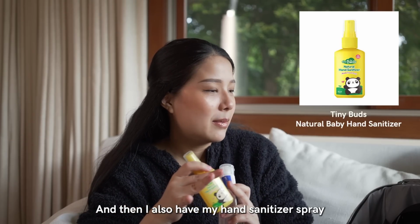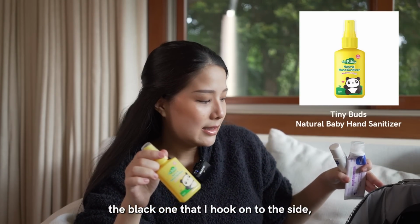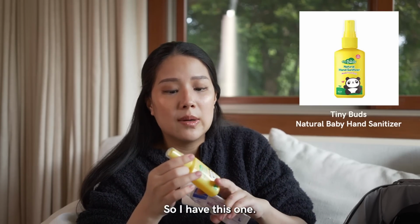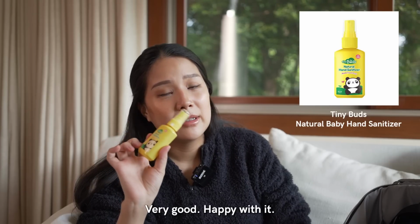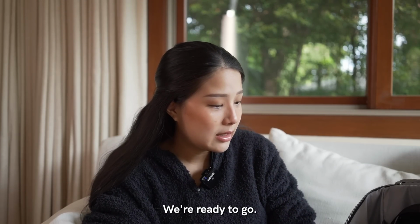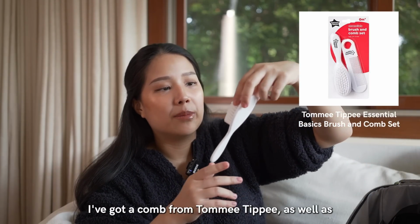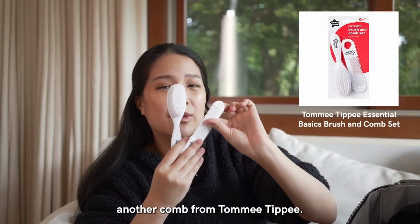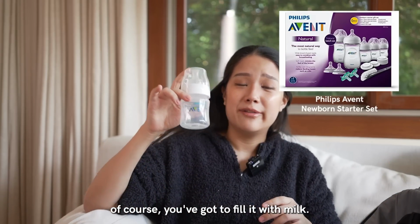And then I also have my hand sanitizer spray, the black one that I hook onto the side, but I left it downstairs and I'm not getting it anymore. So I have this one. This is from Tiny Buds, natural hand sanitizer. Very good. Happy with it. You've got all of that, you're ready to go. Oh, I forgot one more thing that's in here. I've got a comb from Tommy Tippee, as well as another comb from Tommy Tippee. And this one, of course, you've got to fill with milk.